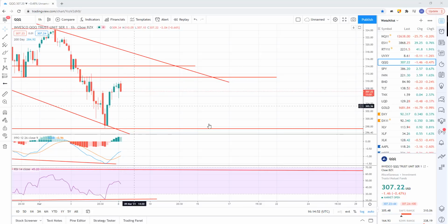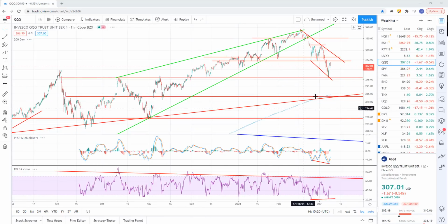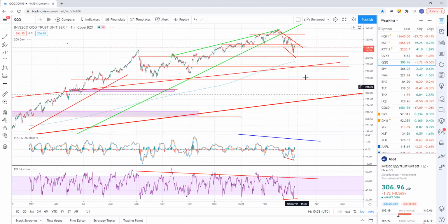Okay, so if it fails, then I'd expect this thing to head back to this 297, probably get a slight reaction there. But if we're back in that 297 area, look for that reaction to be relatively muted. There might be a slight bounce there, but we've already had the reaction off the first tag of that level, which is what this bounce on Friday really was. So if we head back down there, I'd expect we're going to break lower and head down to about this 280, 285 or so, depending on when we actually get there. Somewhere right in that area.